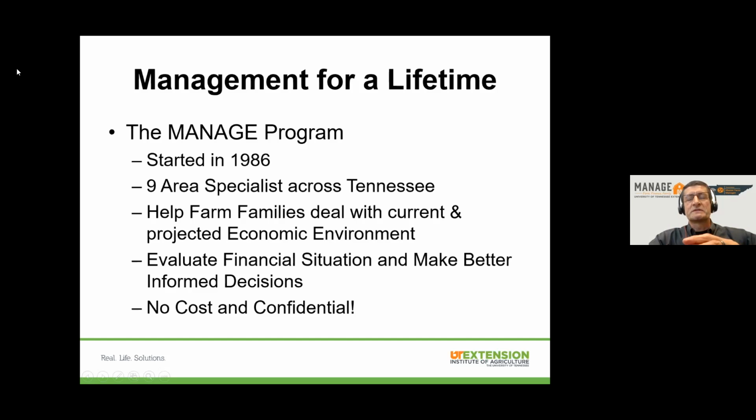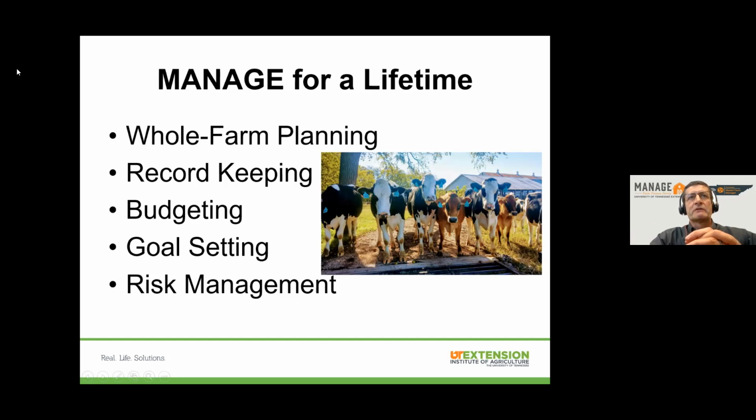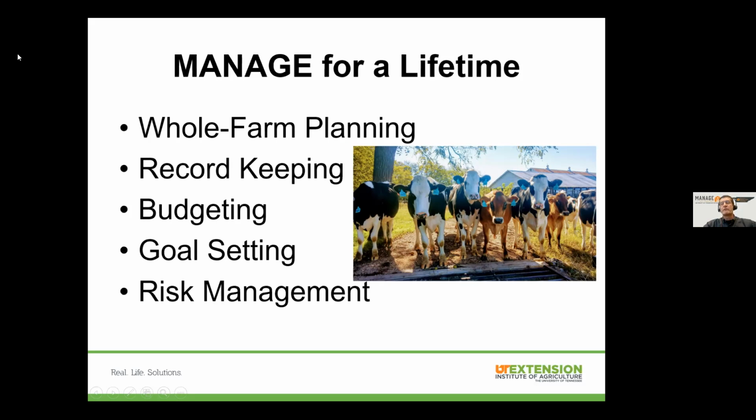One thing I do want to point out with this program that I'm a part of: there's no cost to it, and it is confidential between the Manage agent and the producer. So, going over what Manage is and what we do, we look at whole farm planning, record keeping, budgeting, goal setting, and risk management. When someone is applying, whether for a value-added producer grant or some other grant that Troy mentioned, or even having their own farm records going, the idea is to give the producer better information so they can make better decisions on their own.